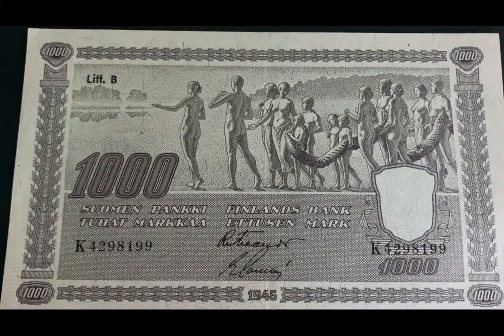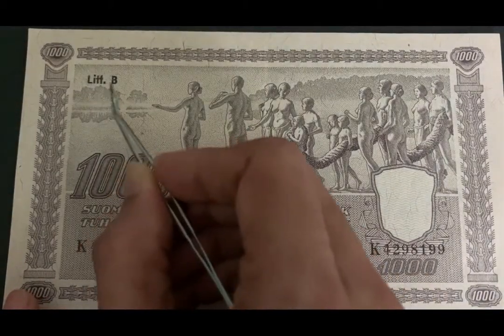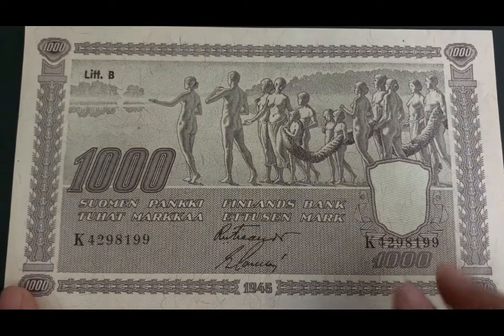Basically, Finland has just recently gained its independence, and this is some sort of spiritual message conveying that brighter days and a brighter future lie ahead. So I think that's what the artist was trying to convey in this portrait. Anyways, that's the front of the note. We have the denomination, Finland Bank, signatures, serial numbers, and then the Lit B or the letter B, basically the series. And the year of issue is on the bottom here.